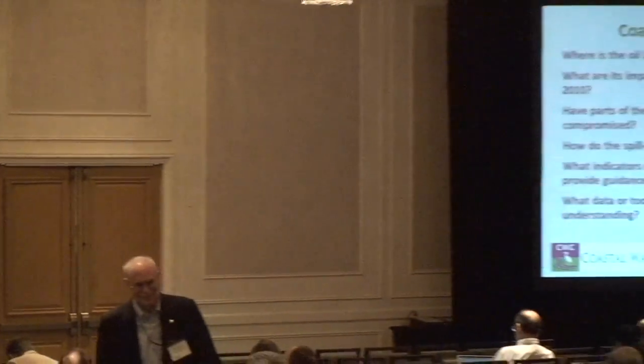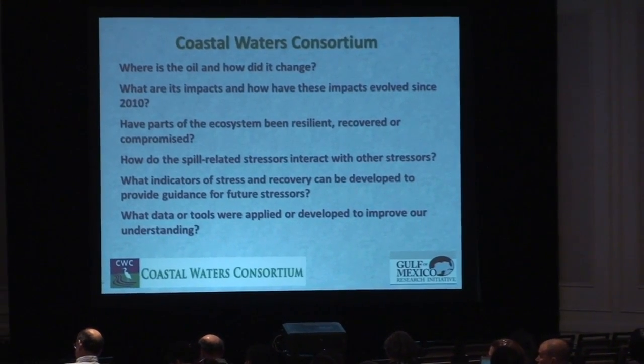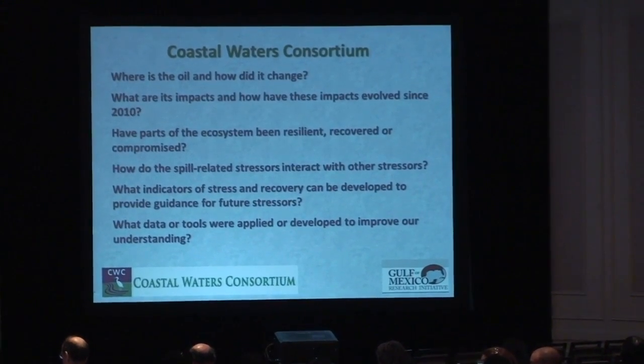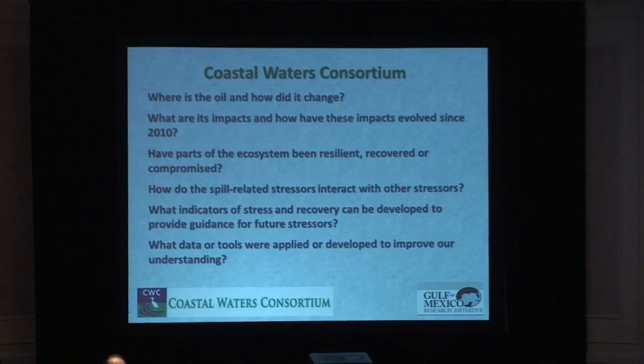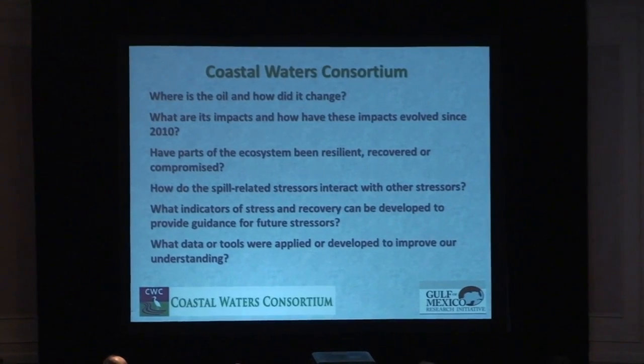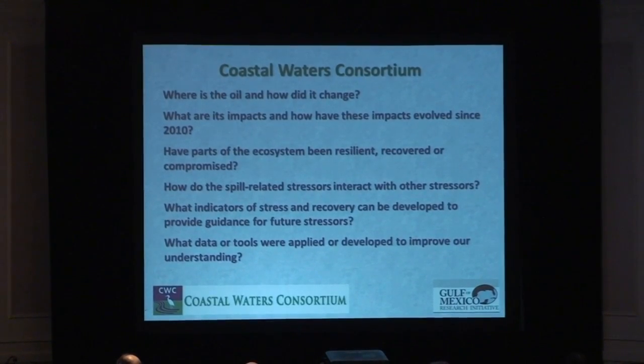When we began the Coastal Waters Consortium, we had a lot of background data when people said there's no such thing as background data in the Gulf of Mexico. And we went out and got some data before the spill hit the Louisiana marshes. So ours is focused primarily on inland and nearshore continental shelf, which is very different from the other consortia, which are focused primarily out in the deep Gulf of Mexico. We wanted to follow the oil, find out what it was doing, see if there's recovery, resilience, or not. Look at some of the impacts on the organisms and also with the food web.